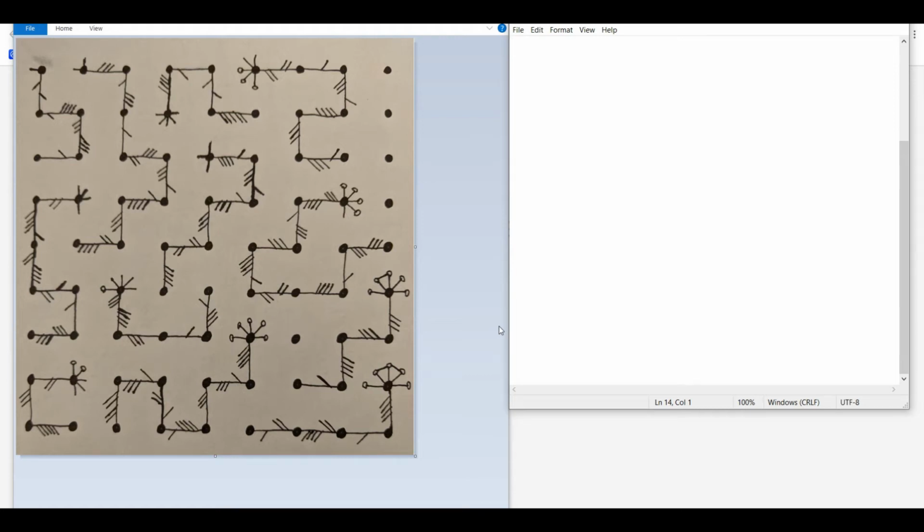Hey everyone, so this is the solution to my Caterpillar traffic jam puzzle. Hopefully you had a fun time solving it.